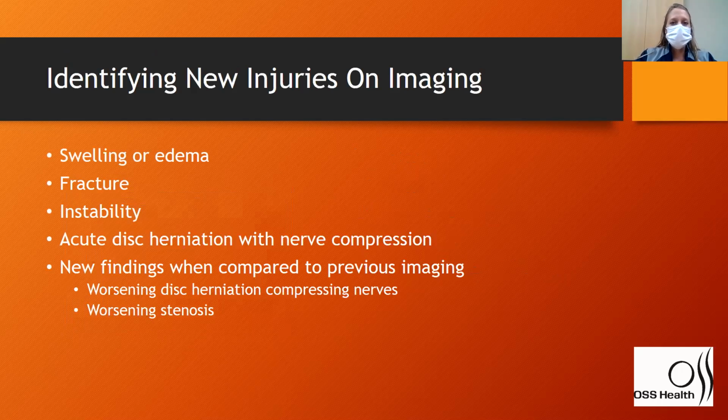So how do we identify new injuries on imaging? I'll show you some examples of some MRIs in a little bit, but some of the big key features to focus on is, is there any swelling in the soft tissues? Edema within the bone itself, especially around that facet joint. Are there any new fractures within the joint or within the vertebral body itself? Any instability, and really that would be a much larger injury than we typically see in a work injury, so that's pretty uncommon. One of the most common things we see is a new disc herniation with nerve compression. And it's actually quite nice if they do have old imaging that we can compare and contrast, because that way we can see, is there a worsening disc herniation that's now compressing new nerves or worsening stenosis?